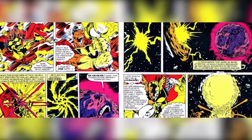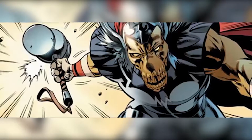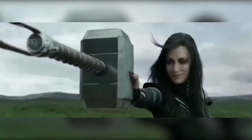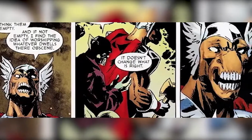At number 4, it once split in half. Because it's made of Uru, Stormbreaker is highly resistant to destruction. It is not, however, indestructible. Under the right circumstances, it can reveal its own vulnerabilities. In the Secret Invasion Thor series, Beta Ray Bill ends up a prisoner of the Skrulls, the extraterrestrials known for their ability to shapeshift. Yeah, those guys.